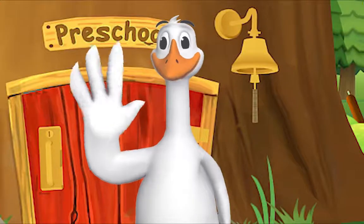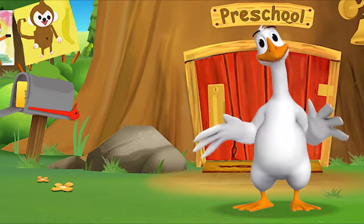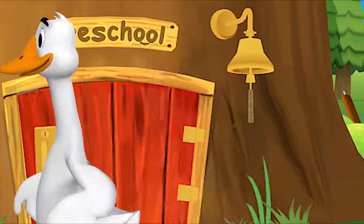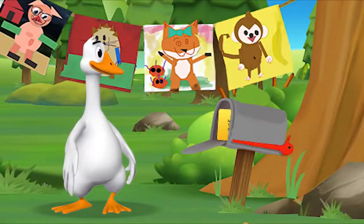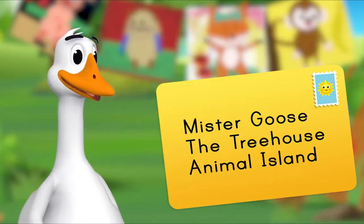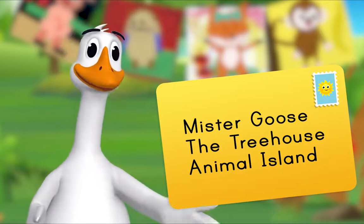Hello, friend. It's so good to see you. You're just in time. I was about to check the mail. I'm expecting a letter from Ms. Panda. Let's check the mail together. Are you coming? Look, there's a letter in our mailbox. It's addressed to Mr. Goose, the Treehouse, Animal Island. That means it's for me.